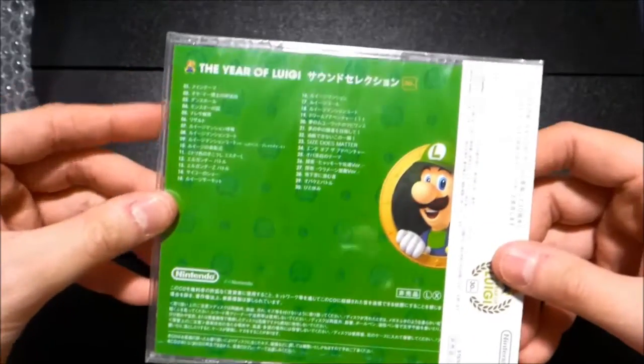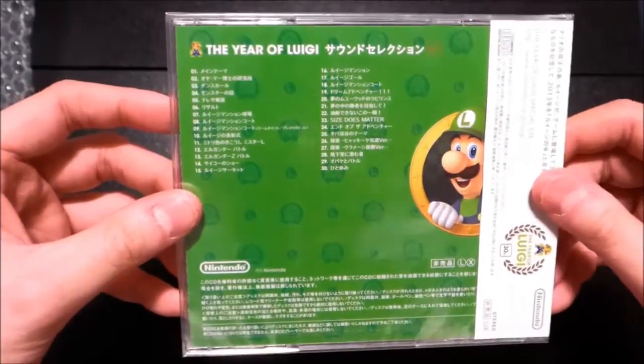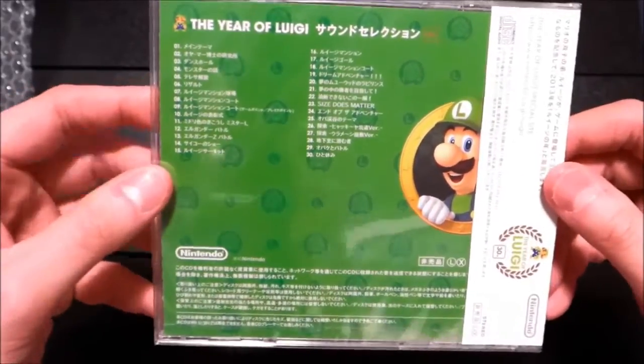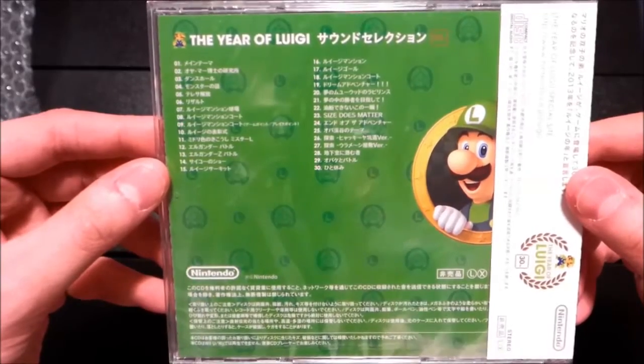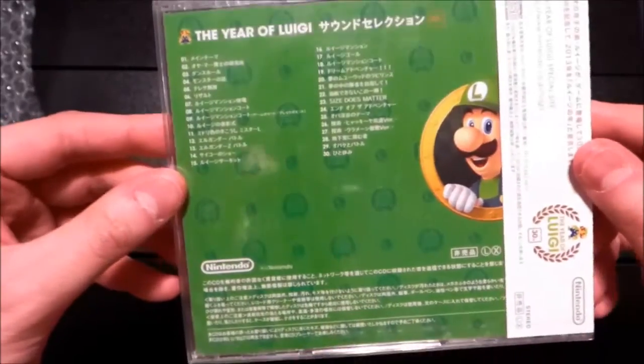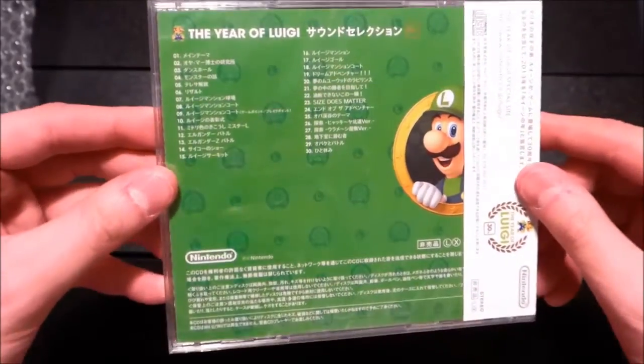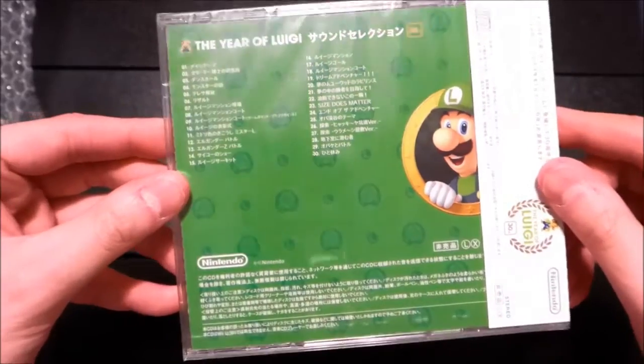So I believe this one contains various music that was related to Luigi in various games throughout the years, and this one contains 30 tracks. So I'm pretty interested to see what's on the CD, what kind of music is pertaining to Luigi, and pretty interested to hear it. Okay.